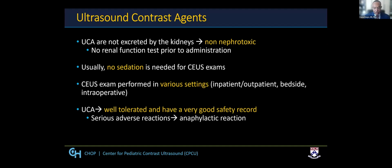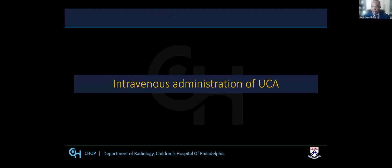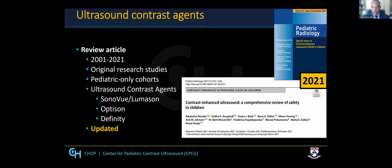And we have seen that the ultrasound contrast agents are really well tolerated and have really a good safety record. So let me start by summarizing the information about safety regarding intravenous administration of ultrasound contrast agent in children. There is a great paper summarizing the data up to 2021, on contrast-enhanced ultrasound by the lead author, Dr. Natalia. And here, all safety aspects in children are described, encompassing all the available literature on the use of contrast with Sonoview or Lumason, Optison, and Definity.